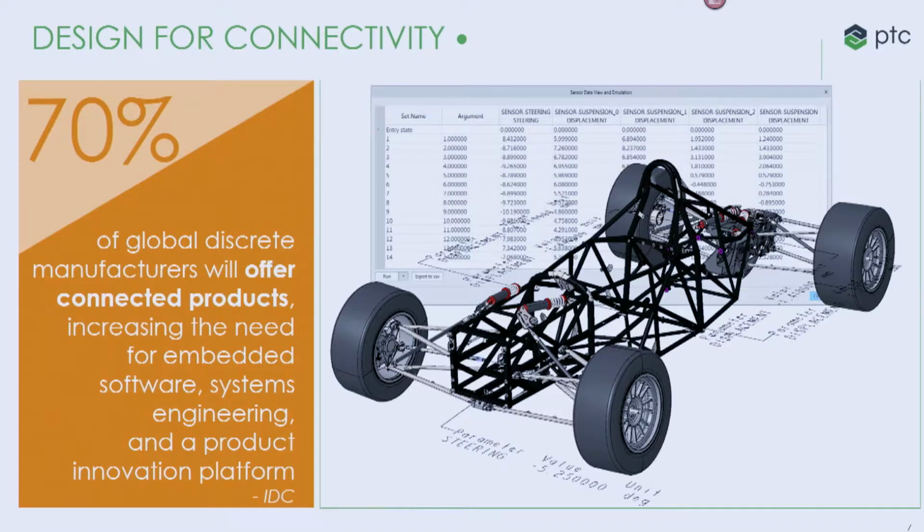Moving on to design for connectivity and how product design and IoT blend together. Now, another quote here, according to IDC, 70% of all discrete manufacturers are going to be offering some form of connected product. Now, that could be to the extent of a connected product in the field, but let's be honest, a lot of us here build prototypes, put prototypes in a lab, and put sensors on those prototypes in a lab to figure out how they're performing.